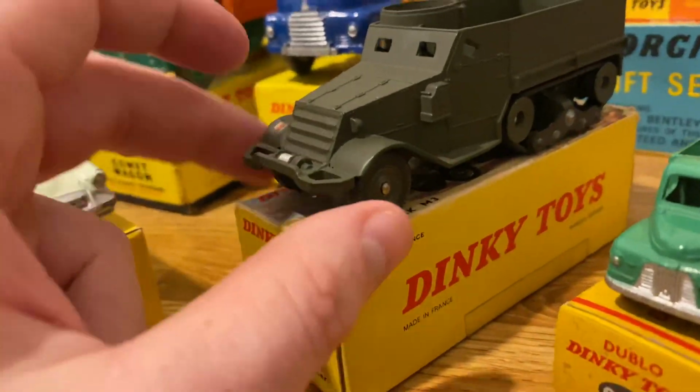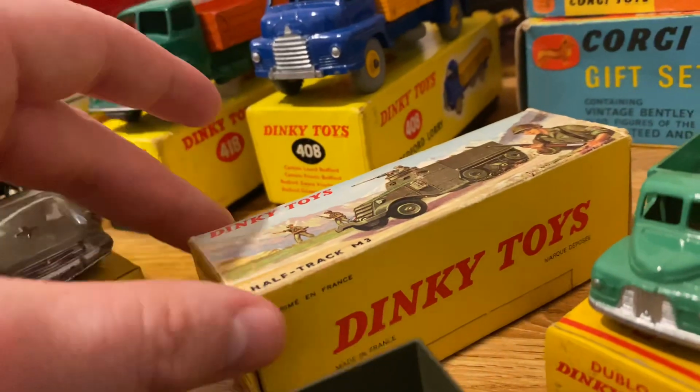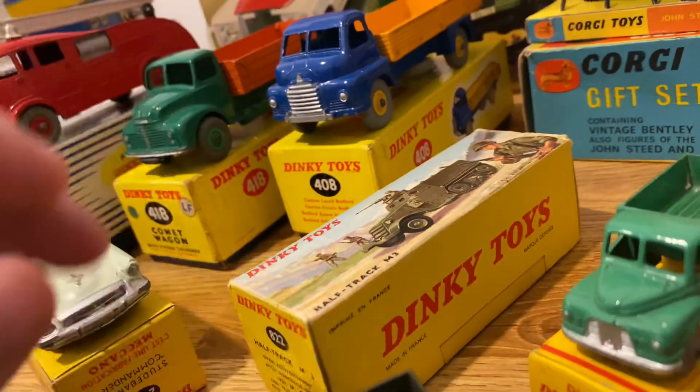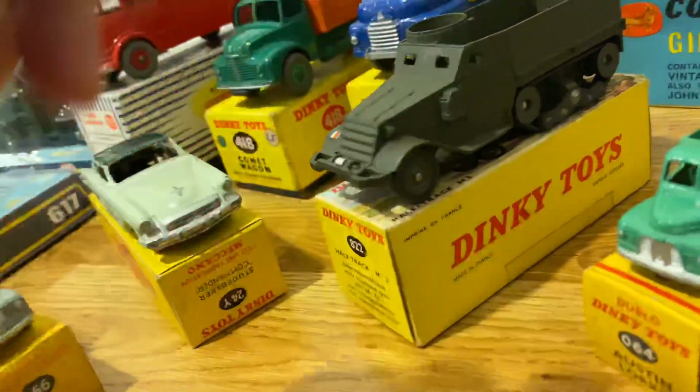And we've got the little half-track French vehicle. Now this is a sort of era where the artwork on the boxes, to me, look at that. Absolutely adore that. That's gorgeous, isn't it? You know, got the little gun to sit on top as well then.